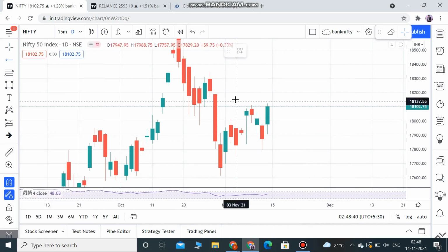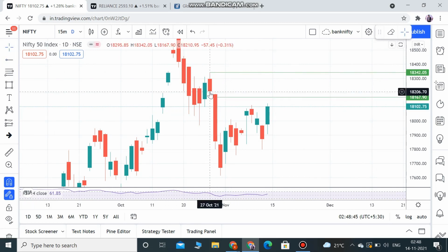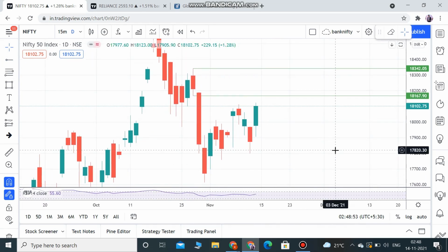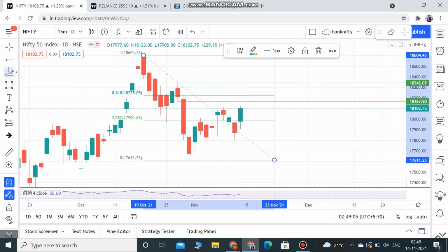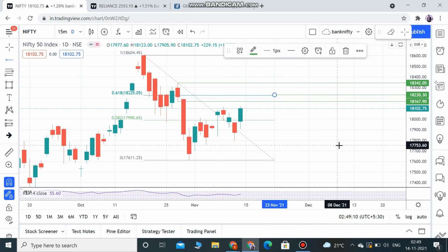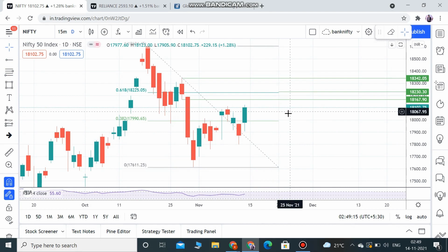we see that there's an immediate resistance found here, because this candle is responsible for this big fall on 28 October. So the next resistance would be your 18167 and the other resistance would be 18342. But if you put your Fibonacci and see the 61 on the whole side, you can find that 18230 would be your next possible resistance as well.